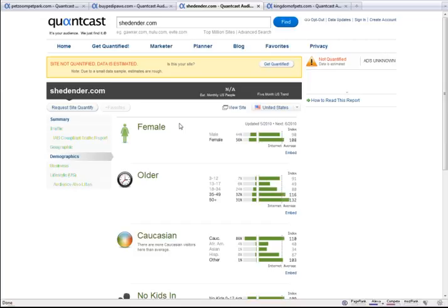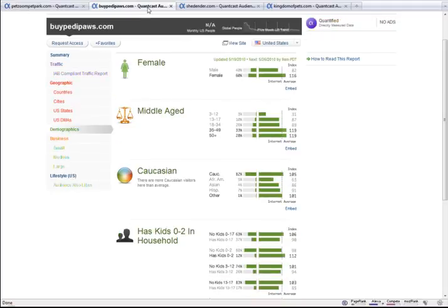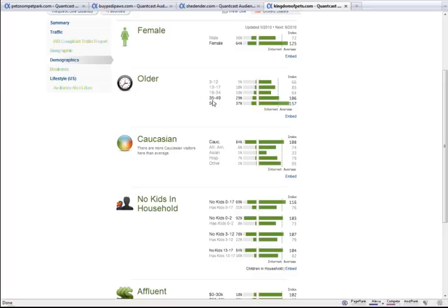Okay, so you would obviously do the same sort of brainstorming exercise with the Pet Zoom Pet Park, with the Buy Petapause, and then as well with the Kingdom of Pets, the dog obedience training, or any of the other offers that are made at kingdomofpets.com. They actually have probably about 6 or 7 or 8 different offers that they make. Some are targeted towards dogs, others are towards cats.